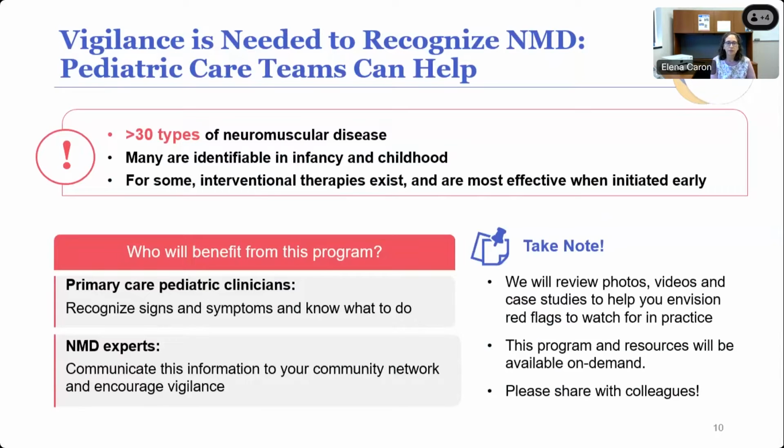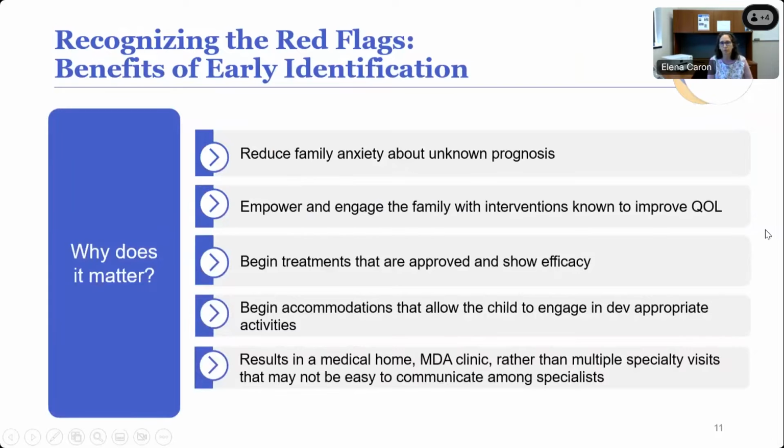Vigilance is needed to recognize neuromuscular diseases, and that's important because there are so many types of neuromuscular disease throughout the lifespan, but many are identifiable in infancy and childhood, and subsequently there are interventions and therapies that can make a big difference in the disease course and comfort and accommodations of the person. So there are specific patterns that we hope to convey through this lecture so that anyone in the community providing care can recognize them and make appropriate referral. And we also hope that neuromuscular disorder experts can be encouraged to reach out and be accessible and form good communication networks with people.